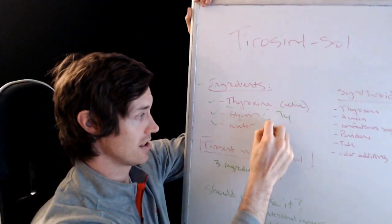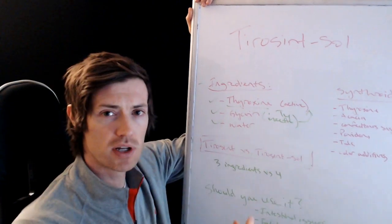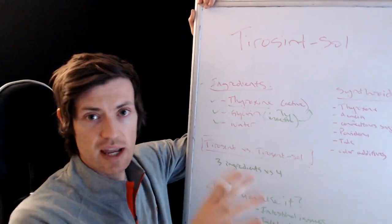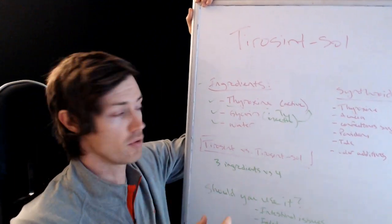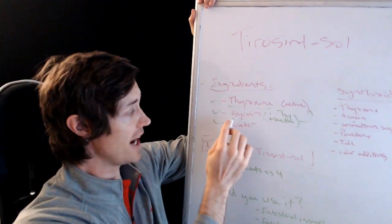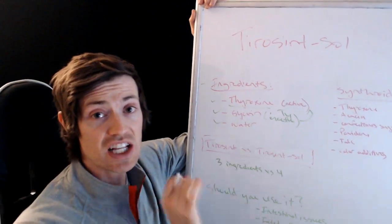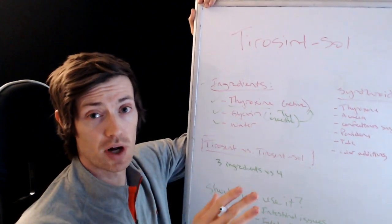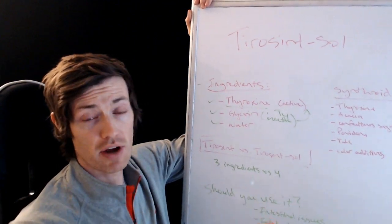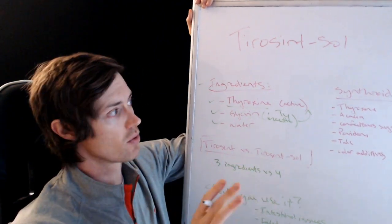So these are inactive. Inactive means that they're there really to stabilize the active component, to assist with absorption or to slow it down, or just to stabilize the compound so it can make it into your mouth and through the intestinal tract. That's what these inactive ingredients do. And the only 2 that it has are glycerin and water. So this is by far the cleanest thyroid medication that is available on the market. It's cleaner than the other natural forms of thyroid medication like Armour and NP thyroid and WP thyroid and so on. And it's cleaner than, of course, Synthroid and levothyroxine.